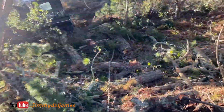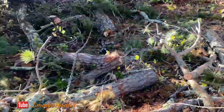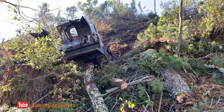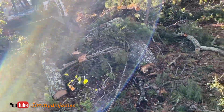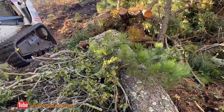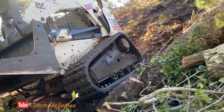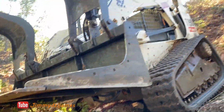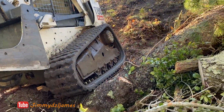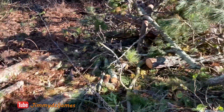So I just got my Bobcat super high centered, trying to yard these logs down the hill. Got a chain hooked up. Gonna use the dually to pull this big guy out right here, and hopefully we could start working this thing free. Just out here working by myself today, so we're gonna have to make do with what we got. Let's see what we can make happen.